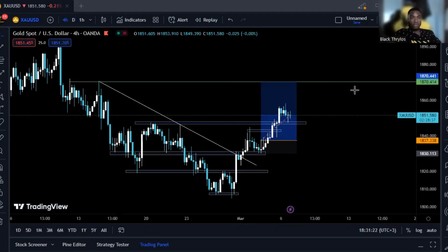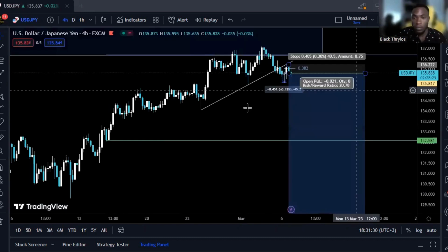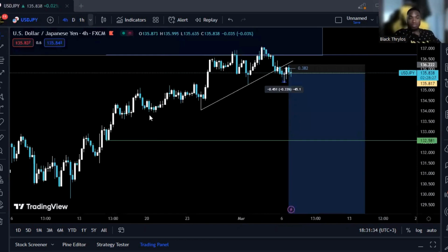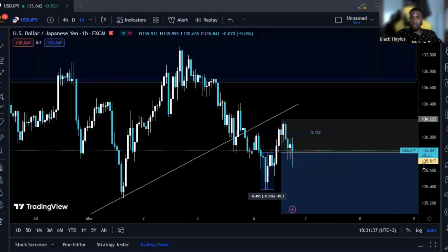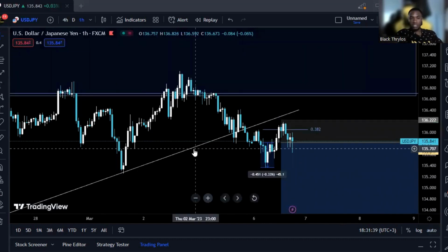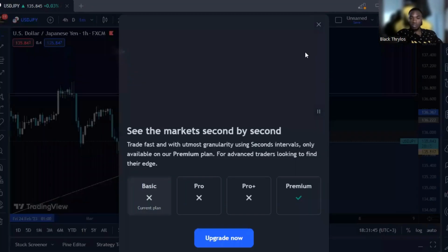If you're trading USDJPY, the trade that we're holding right now, we have reached the percentage in it. For those that want to take entries on this, you have to look at it from lower time frames than the 1 hour, because you can see we took the trade on the 1 hour. So you need to go maybe on 30 minutes.